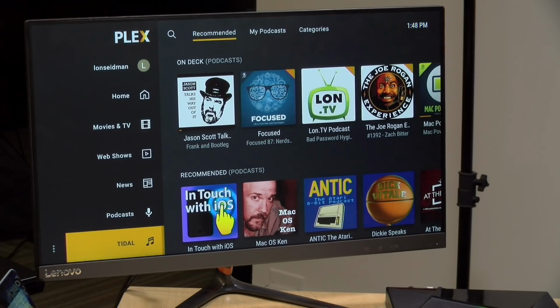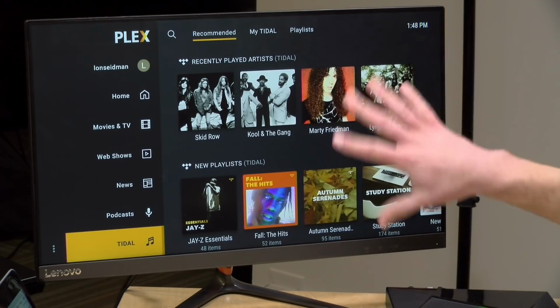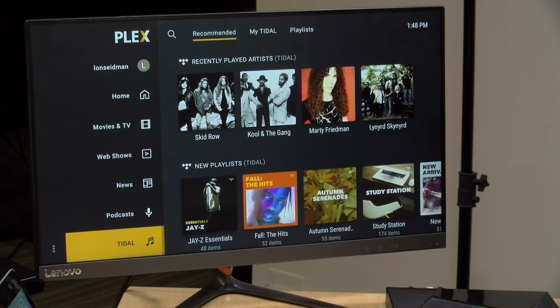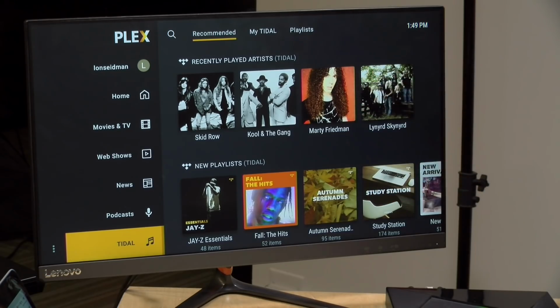All good stuff. Down here is Tidal. This is the only paid thing that you can do with Plex at the moment through streaming. Tidal, of course, is a music service that offers lossless quality audio, and you can integrate Tidal with your personal media, and we've covered Tidal in the past.